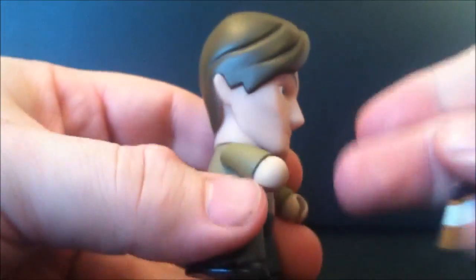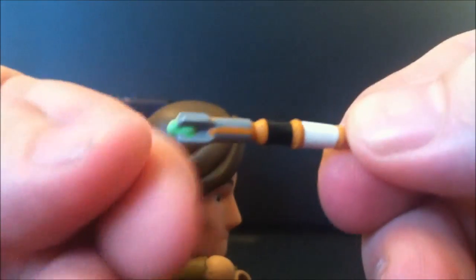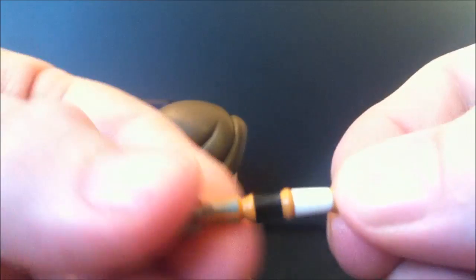So, we have an oversized head. Let me just take his hand and I'll put his sonic screwdriver. Ooh, because you can see the screwdriver is here. It's nice and plastic. Not bad little paint detail on it for being so small. And it's bendy. You can bend it a lot because it's just vinyl. And it holds firmly in the 11th Doctor's hand.